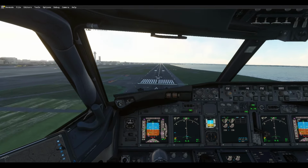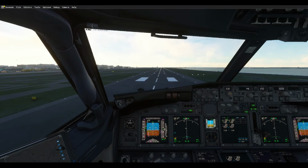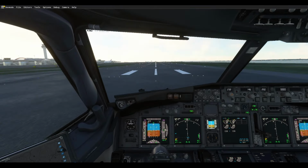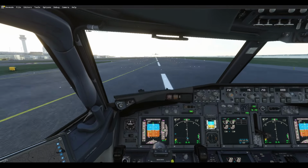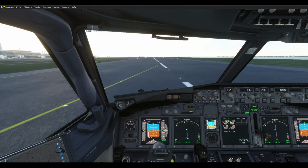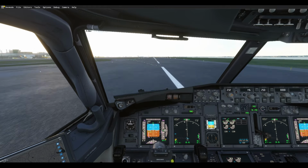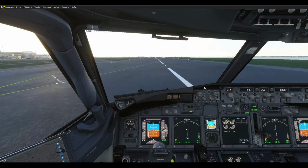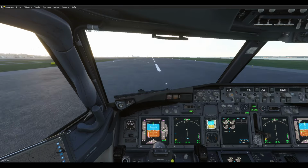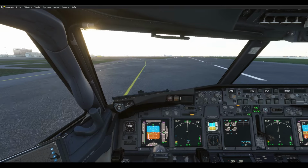Don't know if the sink rate. Sink rate. 50. 30. 20. 10. Okay, not bad. This aircraft likes to land pretty hard, if I'm honest. Full reverse. And decel, 80 knots. I should have probably upped the autobrakes a bit. And wheel brakes. I'm gonna actually just be a rebel and take this exit.